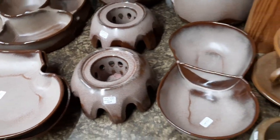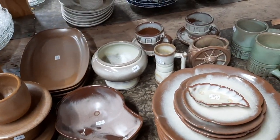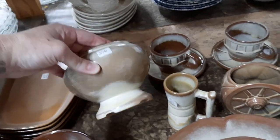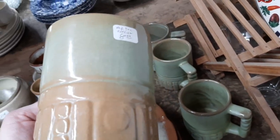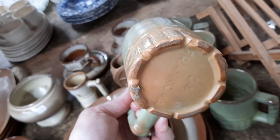If we had had more time, but we needed to get back on the road to come home to Pennsylvania, I probably would have stuck around to see the other stores and see what they had, because I peeked in the windows and it looked like it would be worth the trip. I thought those mugs were neat. They were $8.50 each, the Aztec design.